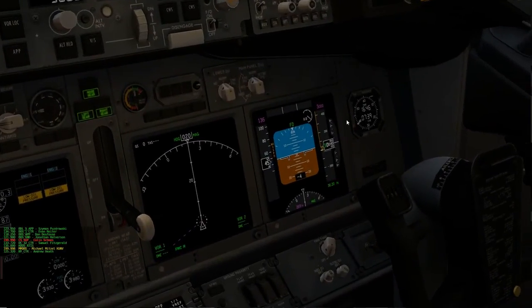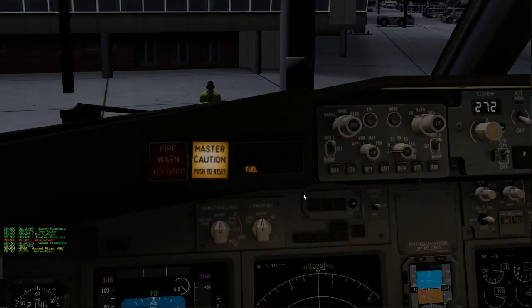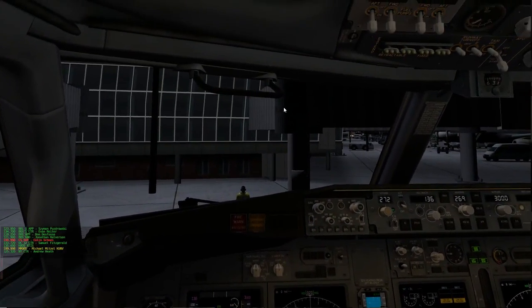Alright, so gate to gate, 1 hour and 7 minutes, 40 seconds. And flight time was only 58 minutes. Awesome. Good. Not bad. Actually got it on time.